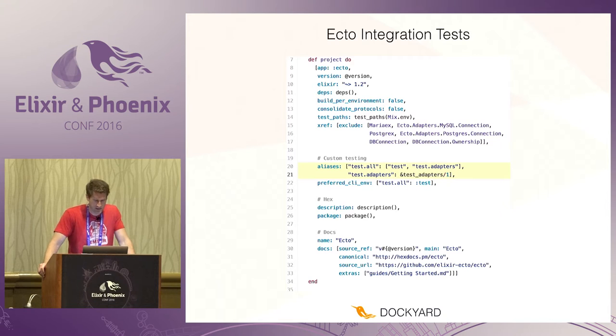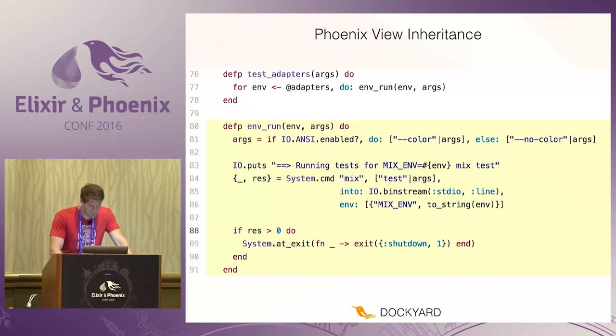In the case of test.adapters, you can execute a function. In this case, Ecto is using the function to run both the Postgres and MySQL integration test suites. So let's keep diving down into the env run function. At first, this looks confusing. It appears that the env values are being set for the mix env, so how does this actually run anything?